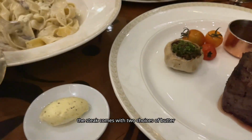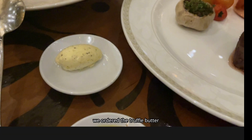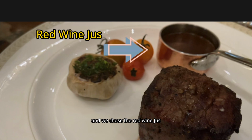The steak comes with two choices of butter. Number one, the herb butter, and number two, the truffle butter. For our date, we ordered the truffle butter. The steak comes with four choices of sides, and we chose the spinach and mushroom gratin. There are four choices for the sauce, and we chose the red wine jus.